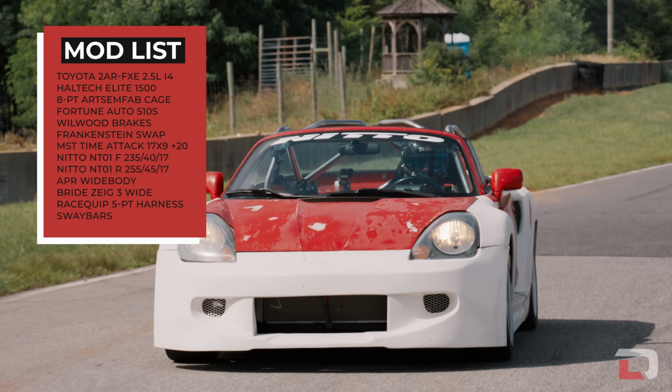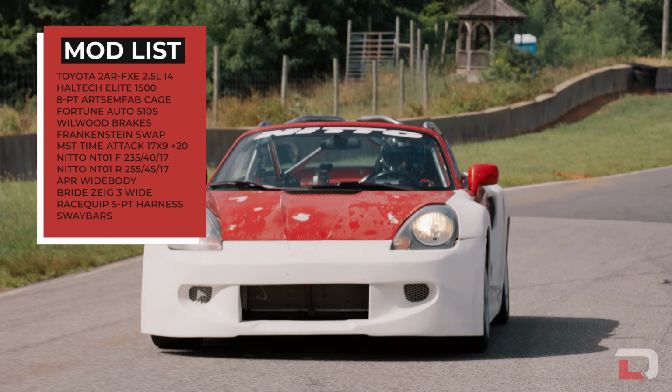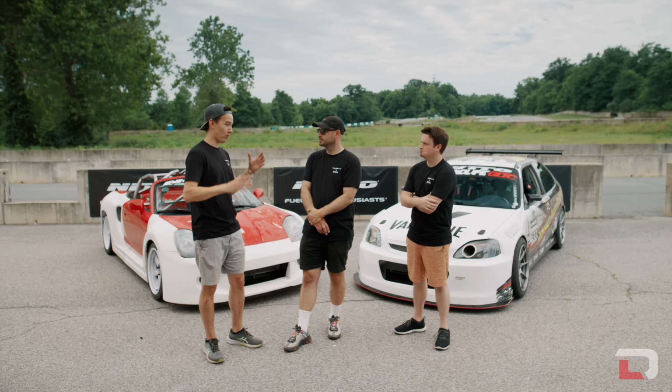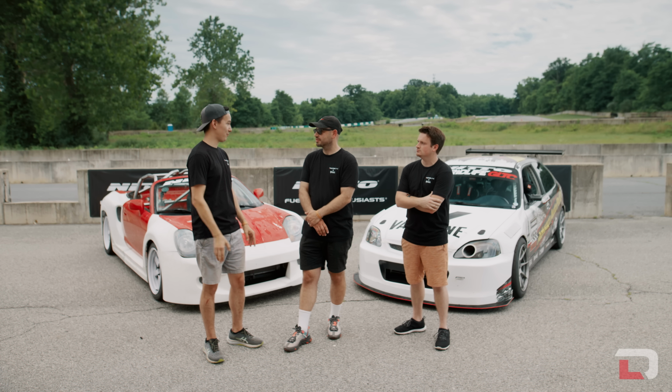It's got 255 Nittos in the rear, NT01s, and it's got 235s in the front. Wow, that's pretty big for an MR2. MR2s are supposed to snap oversteer and all that stuff. So hopefully with a staggered tire, bigger tire in the rear, there'll be less. Fingers crossed.